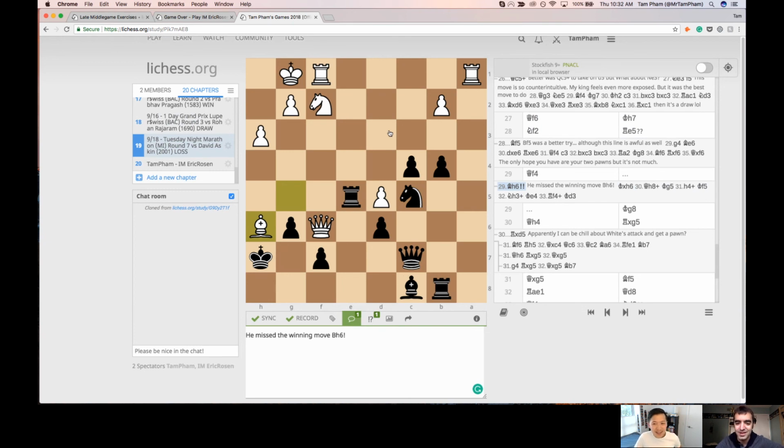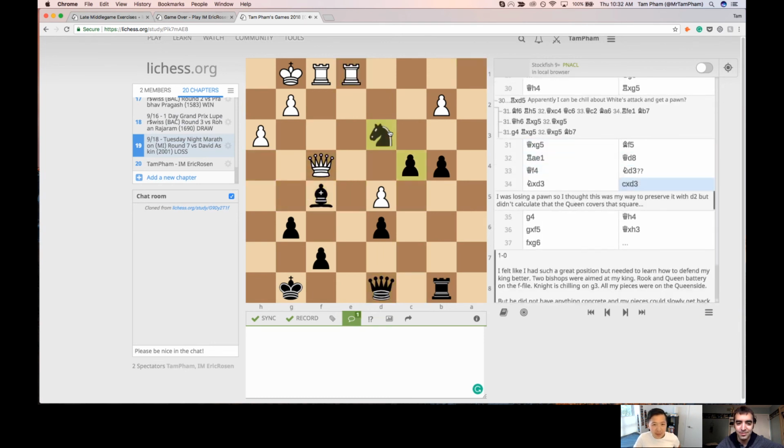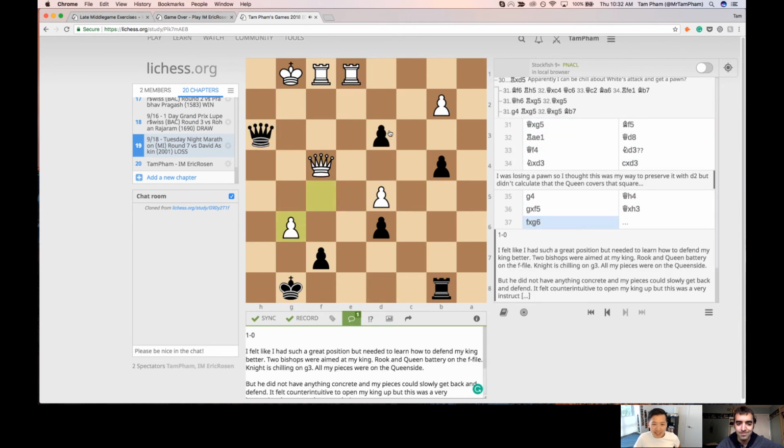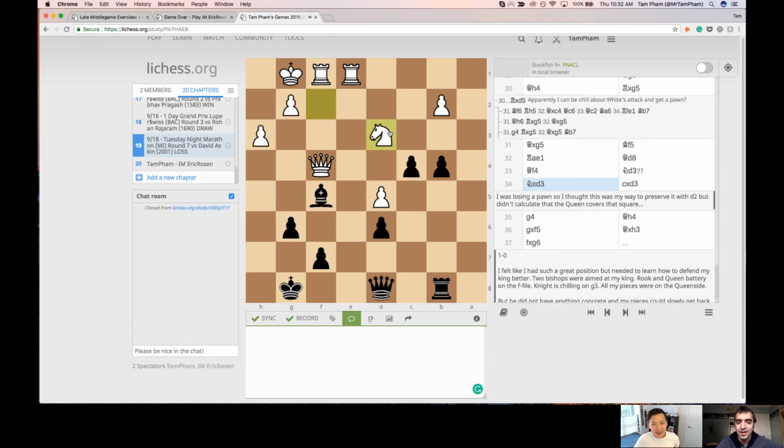But let's see what happens. Yeah, he loses material. I just blundered the next couple moves and, yeah, tough position. I mean, you were going for counterplay. Like here, if he doesn't have g4, then you might have some hope. But g4 is just crushing.